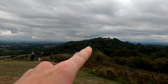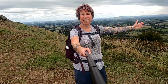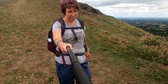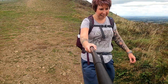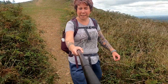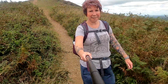So we're going up to the top of that hill now. It's just so awesome with this view behind. It's just amazing. Absolutely amazing. Great way to keep fit as well. Fantastic way to keep fit and to be out in the fresh air, which at the moment is much better than being cooped up somewhere. It's just fantastic.